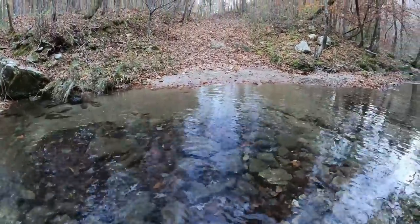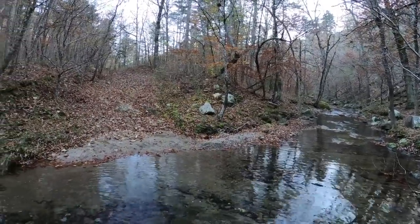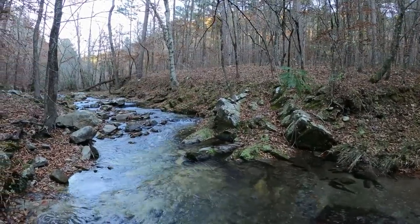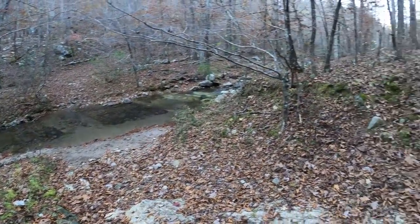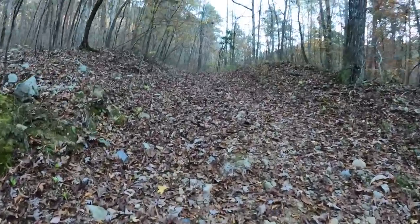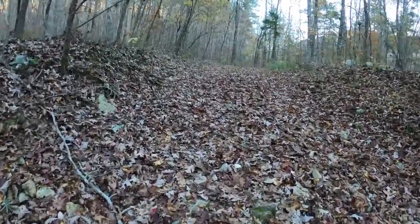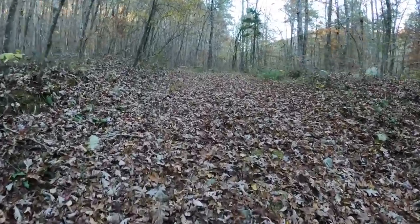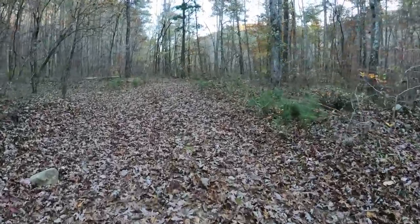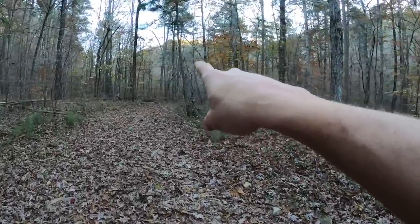This is crossing number 3. Cool. Got across number 3. 1 more to go. And it's just right there. All the caves are up along this side.